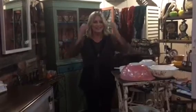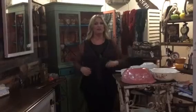I have two booths here, and I have two different kinds of personalities. This one is more of my, I think I would call it modern classic contemporary style, and my other booth is super colorful and kind of bohemian. I'm just going to show you a few of my favorite things here in this booth today.